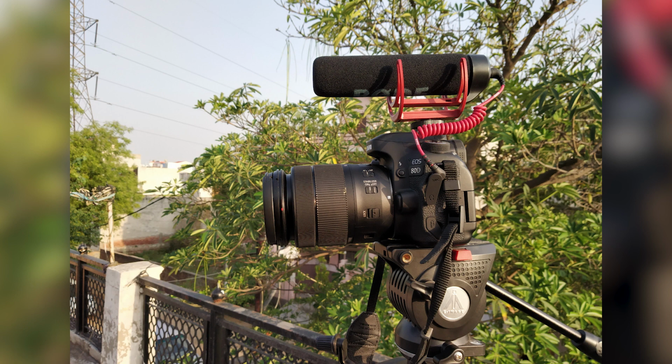So here are some samples which I have taken from the back camera as well as from the front camera of the Redmi Note 5 Pro.